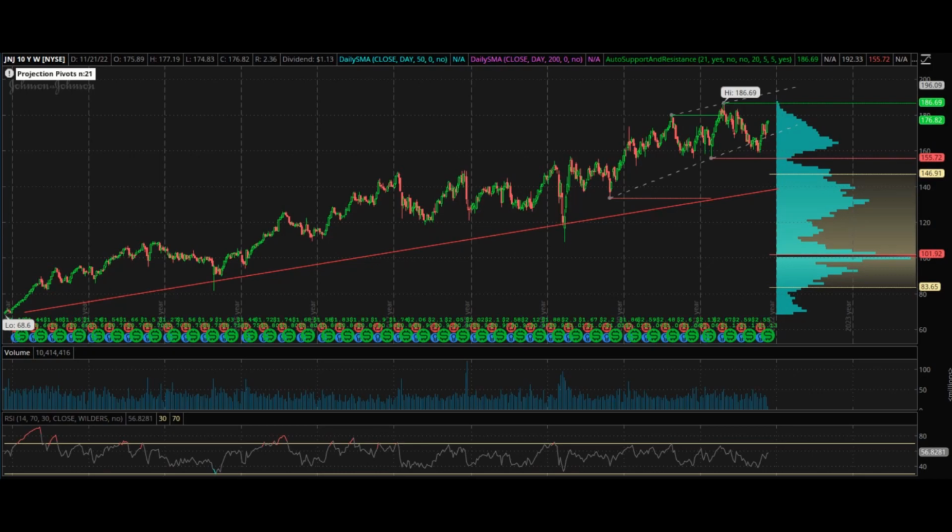Looking now at this 10-year chart of Johnson & Johnson stock, we can see this very long-term trend line here that has acted as support a few times, and interestingly enough, this trend line points right now to the $140 level as support, which is right around the fair value calculated by the DCF model that we just talked about.